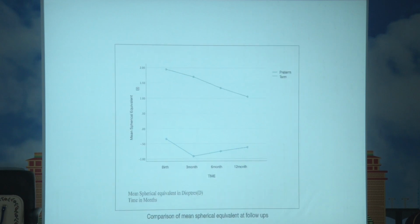This is the plot showing the comparison of the mean spherical equivalent and its increment within infancy. Here we can see that the preterm babies are initially deviated towards myopia, and then it went towards emmetropization, whereas the term from initially only they were emmetropizing smoothly.